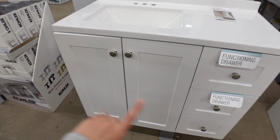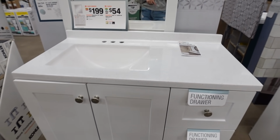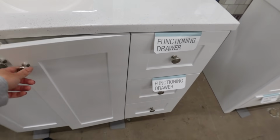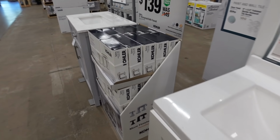So I want a bottom like this, and it has to be a 36 inch like this one, but I don't like this top. It doesn't really matter, they could change the top. They can give us a different one. Normally they have other tops, but they don't have a lot of options here today.